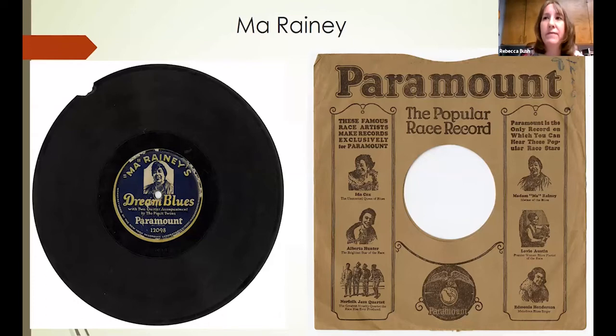But she does become a very popular Paramount recording artist in the 1920s. And this is actually one of Paramount's first ventures. They're a really familiar name to us now, but in the 20s, they really got their start by releasing music long before TV or movie production. And so right at the end of last year, we were very fortunate to acquire this Paramount record and album sleeve. And so you can see there is Ma Rainey's Dream Blues, and there's a B-side, which escapes me right at the second. But I really want to bring your attention to this album sleeve because I think it's really fascinating to think about this in terms of the album art that we're all used to today.